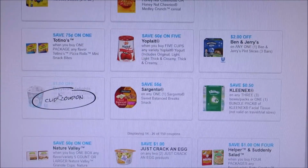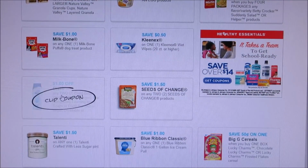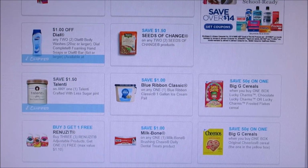But let's see. I'm hoping we got some really good coupons. Here we got $1 off of 2 Dial. That's a pretty decent coupon. I'm going to print that off. Here we got $1.50 off Seeds of Change. Not sure what that is. Talenti, we got $1.50 off coupon. I'm going to get those for my husband.